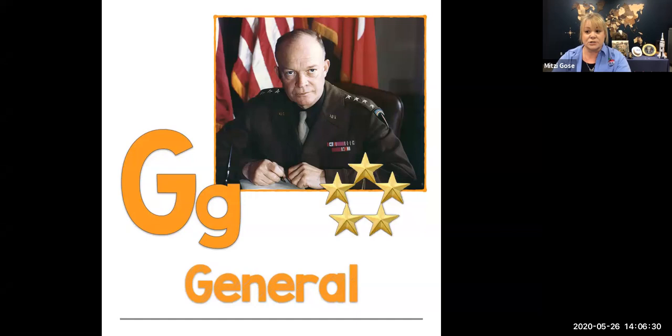G is for general. This is a picture of Dwight as a general. I want you to look very closely right now. I want you to look at his shoulders. What do you notice up on his shoulders? There are stars, aren't there? How many stars do you see on his shoulder? Now look at the circle of stars in the picture. How many stars do you see there? Did you notice that the number of stars are different?